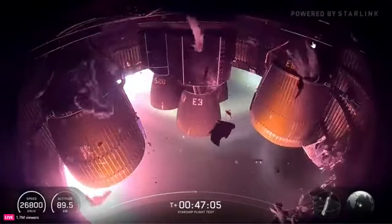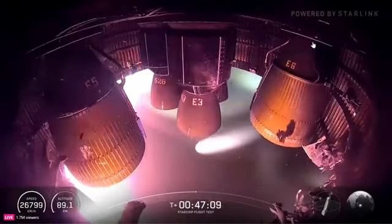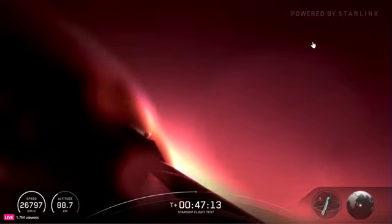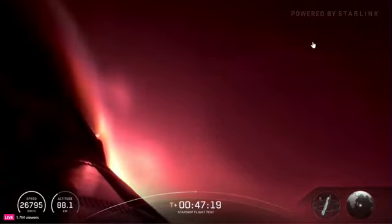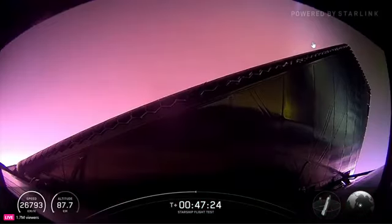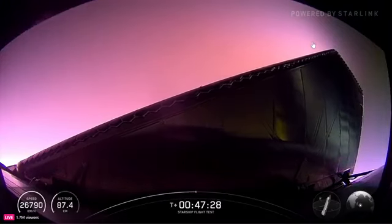That's not what we want to see. So we just saw some of the aft skirt take a hit. So we've got some visible damage on the aft skirt. We continue to re-enter though. And again, we are intentionally stressing the ship as we go through this. So it is not guaranteed to be a smooth ride down to the Indian Ocean.